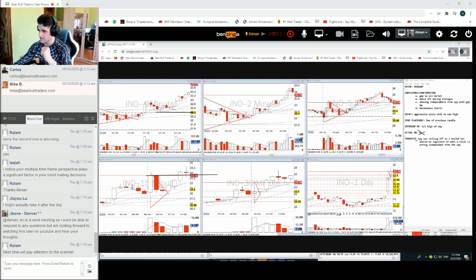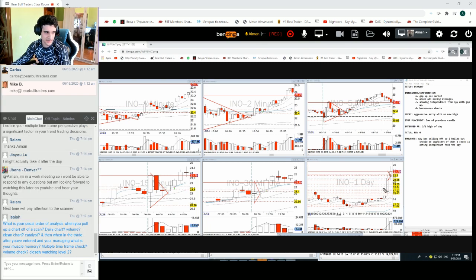Why is that? The SPY was selling off, so he bailed out. You should be cognizant of when a stock is acting independent from the SPY. Yeah, this was a mistake right there. Why is that? SPY also sold off yesterday, right? But look at this. INO is strong. INO is moving because of a catalyst. It's moving with really increasing volume.